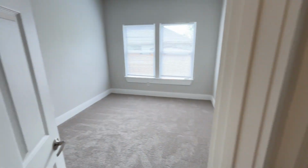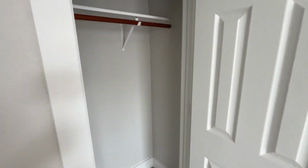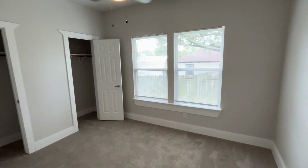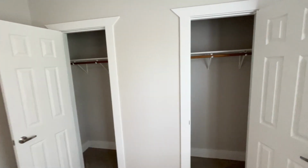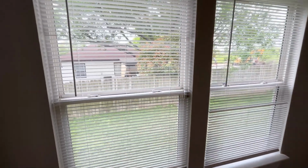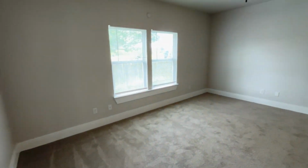Here we just have a linen closet, and then these are the 3 main bedrooms. So here's bedroom number 1, comes with a fan that is updated, regular closet, relatively small bedroom. Bedroom number 2, about the same size, but it does come with 2 separated closets. Looking out to the backyard. They also have fresh paint and fresh carpet in this house, and the HVAC system is only 4 years old.